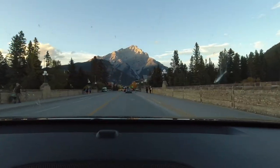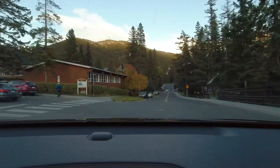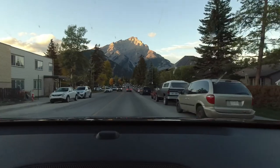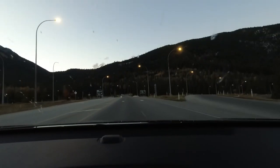It's starting to get late and we need to find food. We have a 3-hour drive to Jasper where we're spending the night. Look at the light shining on that mountain. Incredible. All right, let's get on the highway.